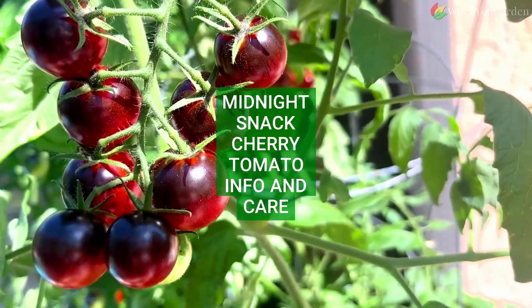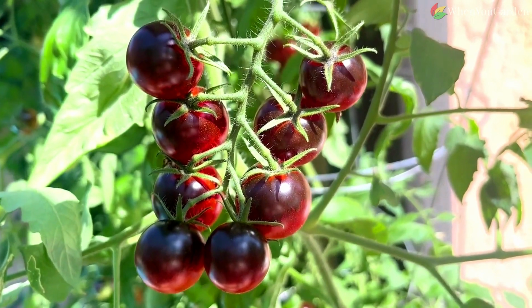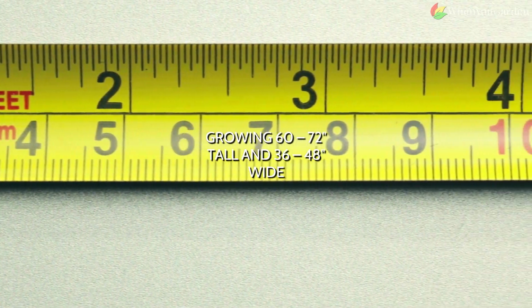Midnight Snack Cherry Tomato Info and Care. Midnight Snack Cherry Tomato is a purple and red, small-fruited, support-needed tomato vine, growing 60 to 72 inches tall and 36 to 48 inches wide.